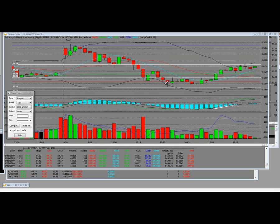Research In Motion. It is now 8:27, Tuesday, September 22nd. And basically, this is a RIMM 3-minute chart that had put in a swing low. Here is the reversal doji right here. There's the peak. We bought it off of those lows, and we sold into resistance.